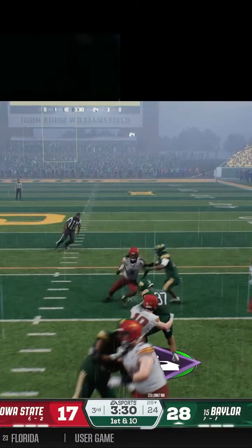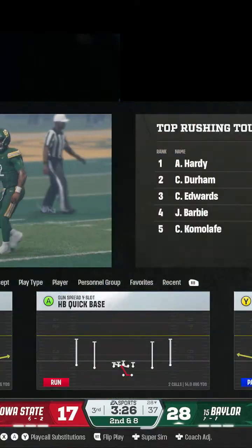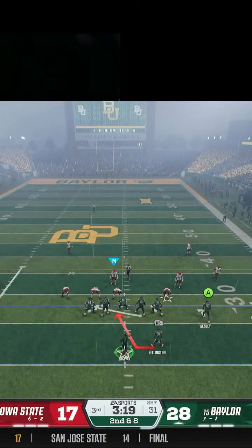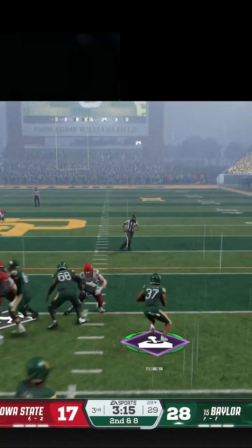From the shotgun, they'll run it. Defense fills those gaps. He's got 1 to the 28. And the defense doing a great job committing to the run. When you commit to the run like this, obviously you can give up some plays in the passing game, but you got to stop the run first.